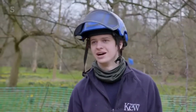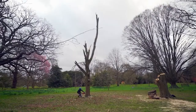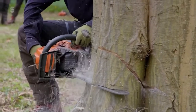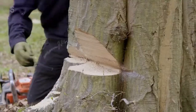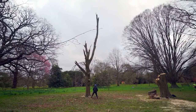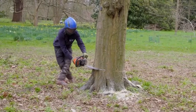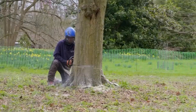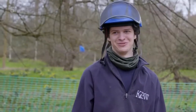So usually we'll start off with about a 45-degree angle cut in front of the tree, kind of aiming where you want it to fall. And you'll get that all the way through and then take a cut parallel to the ground, so you get a nice little wedge out of that. And then you go around the back of the tree and you take a parallel cut just above where the two cuts meet. And then hopefully it'll start tipping over and then you're done.